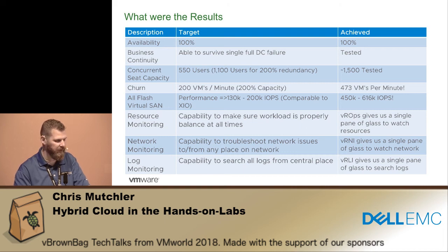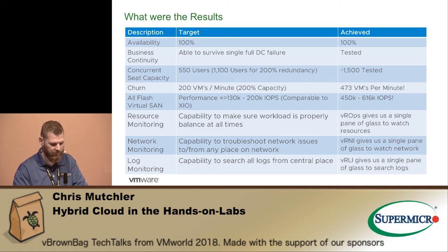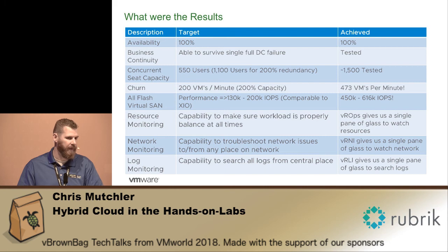We make sure that everything's being monitored within vRealize Operations. We're using vRealize Network Insight to have that single pane of glass to understand how everything is flowing from a virtual machine level all the way out to the physical level. And then we leverage vRealize Log Insight for all of the monitoring, and we have alerts in there and everything like that. And then we even do business continuity testing, right? We'll take an entire data center offline and see what happens.